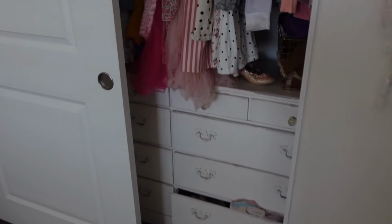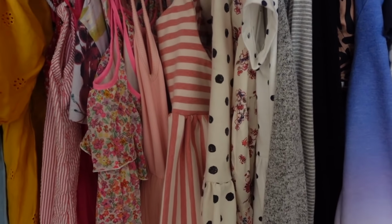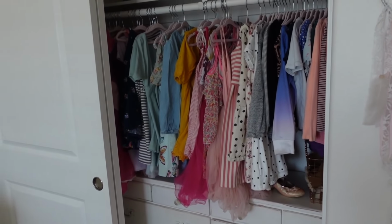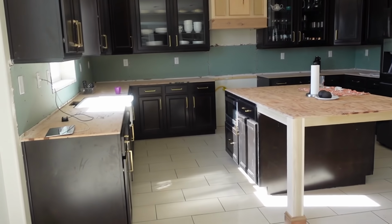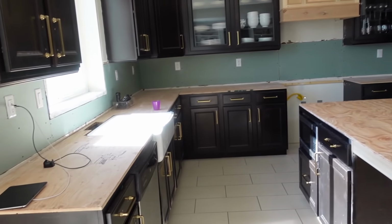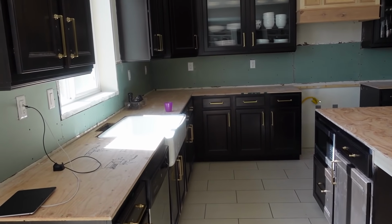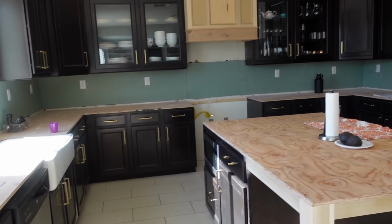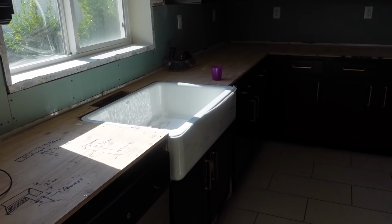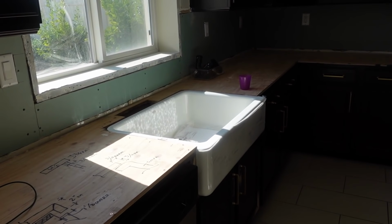So I'm going to pack our stuff up today, and our countertops were installed last night. So I'm going to insert clips of before footage. Okay, so here is the status of our kitchen right now. They took out the countertops and the backsplash. We have our new sink installed, but it's not working obviously because we don't have a faucet.